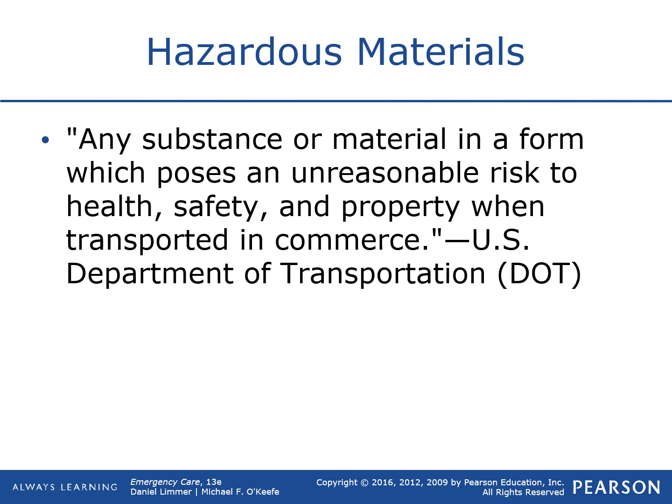So a quick definition of what a hazardous material is. It's any substance or material in a form which poses an unreasonable risk to health, safety, and property when transported in commerce.